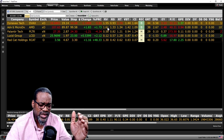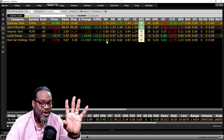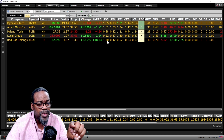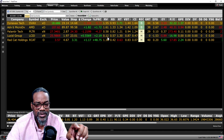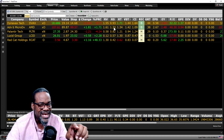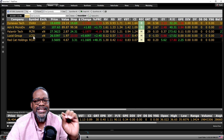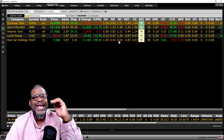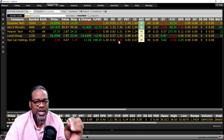AMD, that same bond by 61%, and RCAT, that stock going out to Mars, actually has good upside potential with relative value above 1.0. The other 2, though, Palantir and Lucid, upside potential not there, safety not there. So out of this group of stocks, Palantir and Lucid tend to be more speculative. But I like DVAX, AMD, and RCAT in that they have the ability to outperform the markets. Those are good signs of growth stocks.